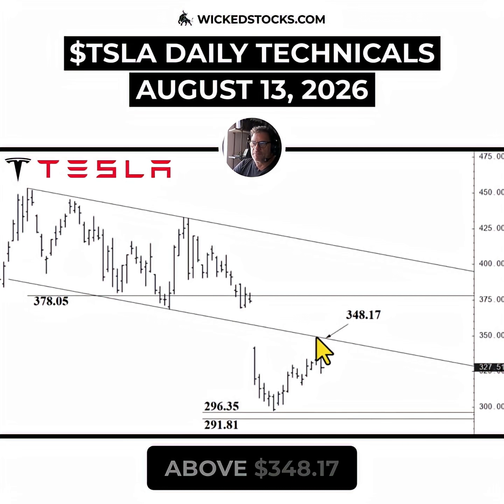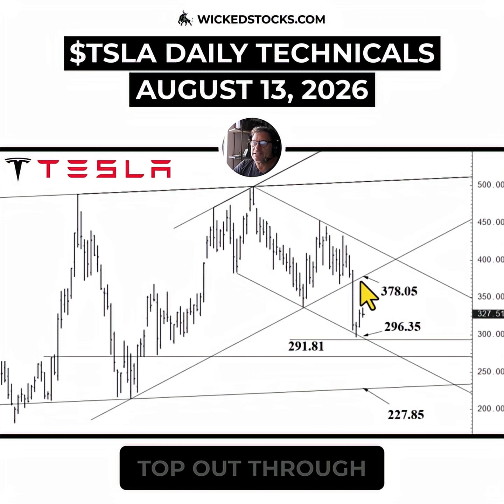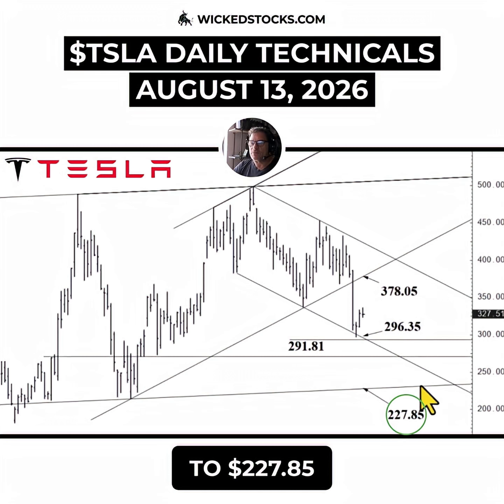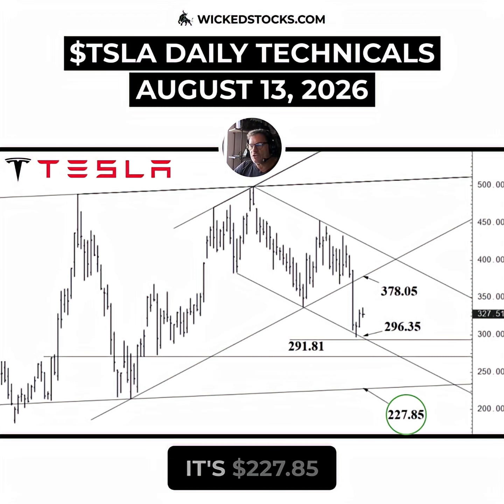If we do close above 348.17, that is indeed our indication within 1 to 2 weeks of testing that 378.05 long-term channel bottom, where we can indeed top out through the rest of the year and fall away again from there, all the way back to 227.85. Long-term sell signals usually result in a testing of the next long-term support, which is 227.85.